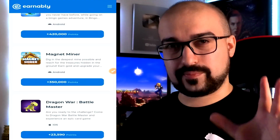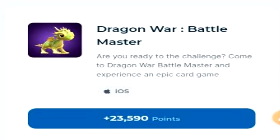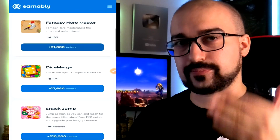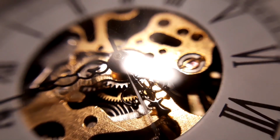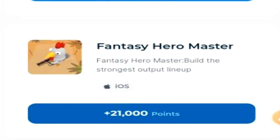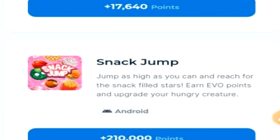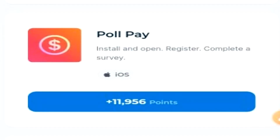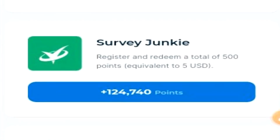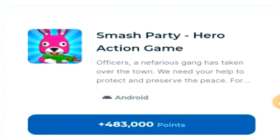That's what people have to remember about offer walls. Sometimes they're not instant. What I mean by that is you can complete an offer, but then the offer wall provider has to approve it, which can take up to a month sometimes. But you can see here we have all these offers that are offering about $2 to $3. One right here is offering $21 for Snack Jump. You have one for PolePay for $1.10. You have Survey Junkie for $12 or so. You have a Smash Party Hero Action Game offer for almost $50 worth of currency.